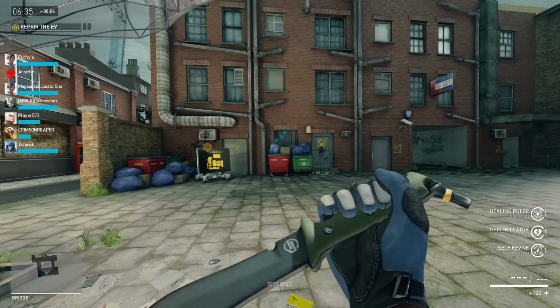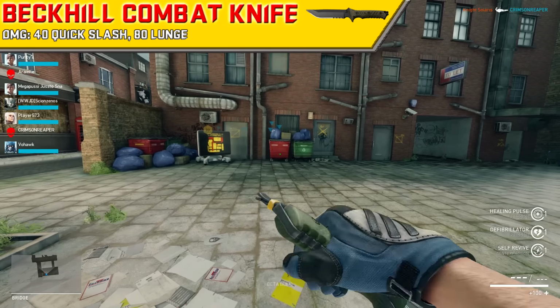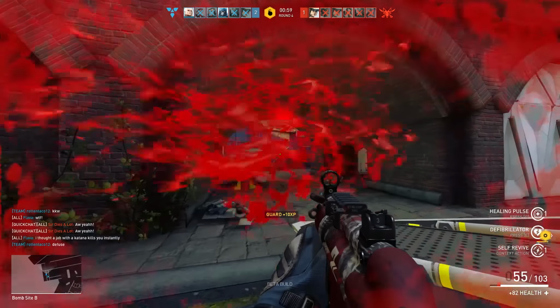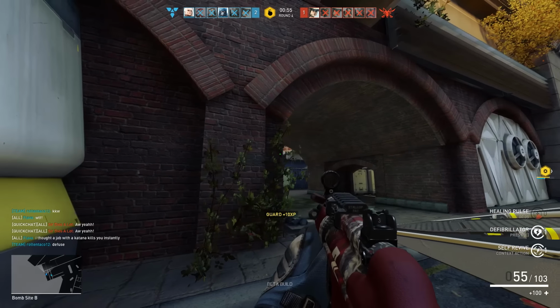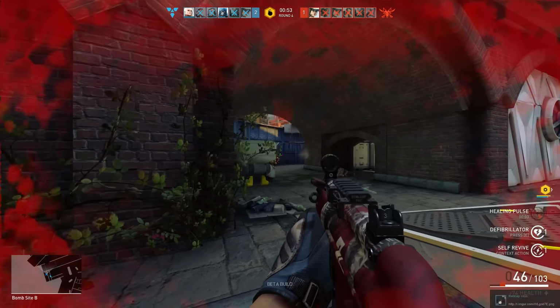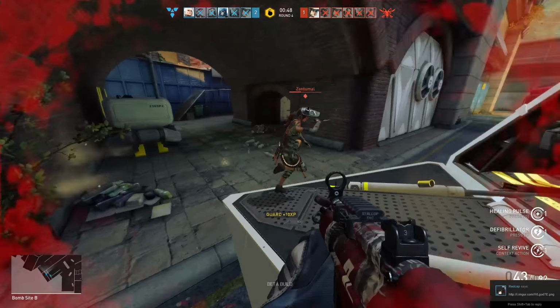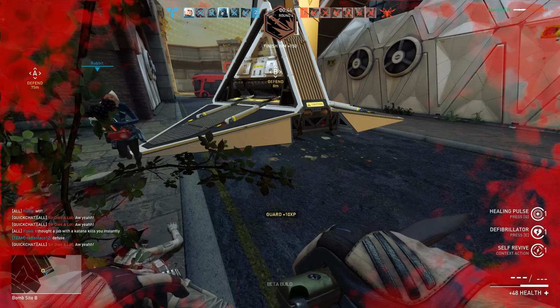For melee, you get the Beckel knife, which will do 40 damage a slash, and the lunge will hit for 80 damage. As far as melee weapons go, I like it for finishing people. The Beckel has a pretty reliable hitbox. Sometimes I feel like with knives like the stiletto, even the kukri, the hitboxes are a little wonky, where you'll spend a few extra seconds trying to finish someone off with your knife, but from my experience, the Beckel combat knife is pretty consistent in this regard.